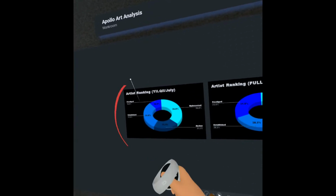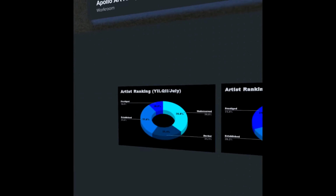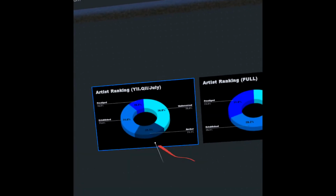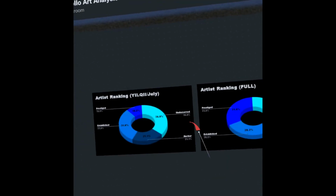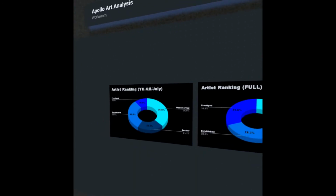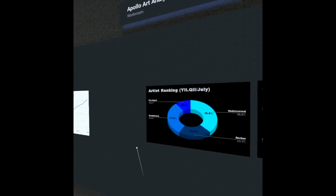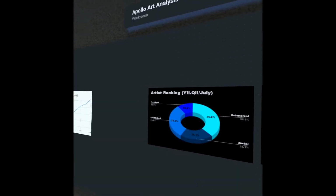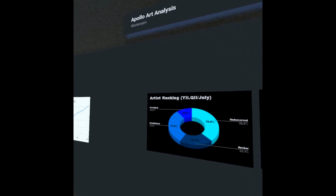So for the full month of July, we had underserved, anchor, established, and prestige artists. Just a quick reminder, so 36.8%, 37%, underserved have 3,000 or less followers. Anchor artists have 20%, going to be 3,000 to 10,000 followers. Established artists, 10,000 to 50,000 followers at 32%. And then prestige artists with 50,000 followers or up coming at 11%.